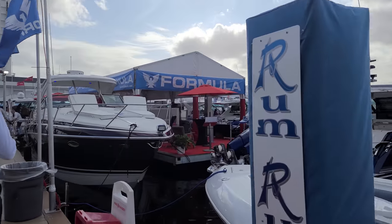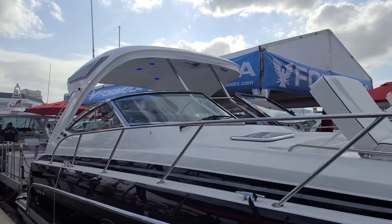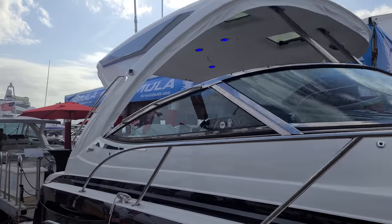You can see that this section that we're walking through is kind of like the heart of the boat show. So we have a lot of the smaller boats in this section, also some of the center consoles, the really fast boats. And then as we walk out, we're gonna get to all of the bigger yachts.